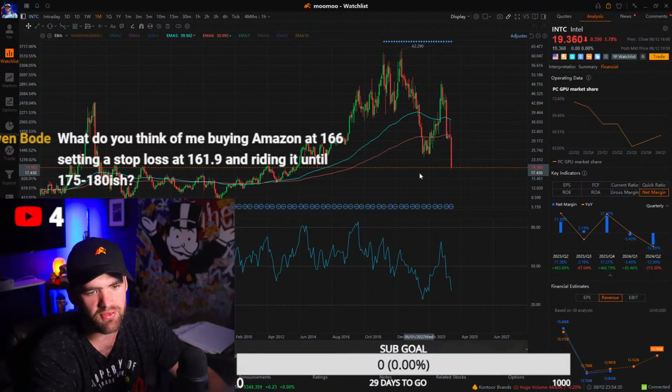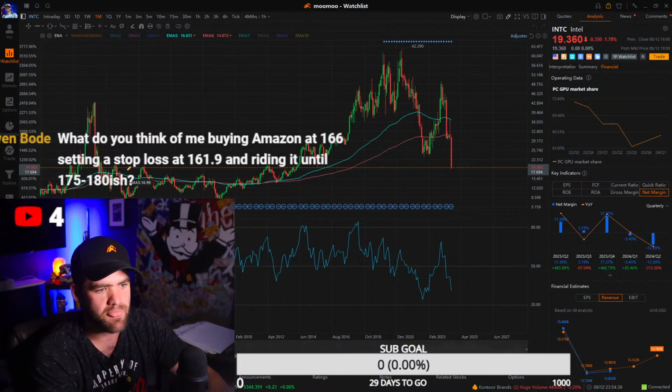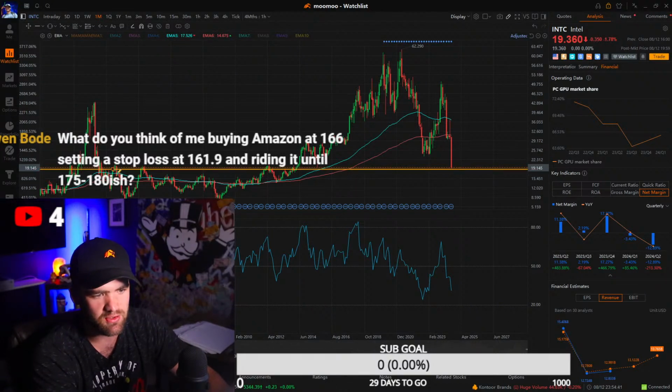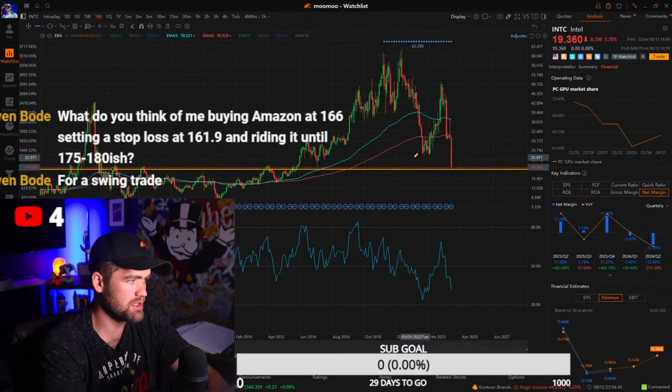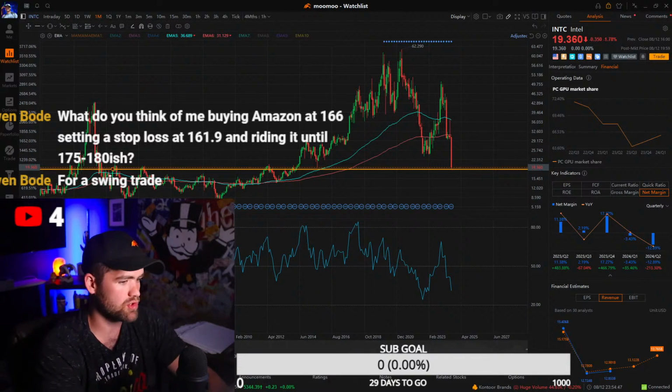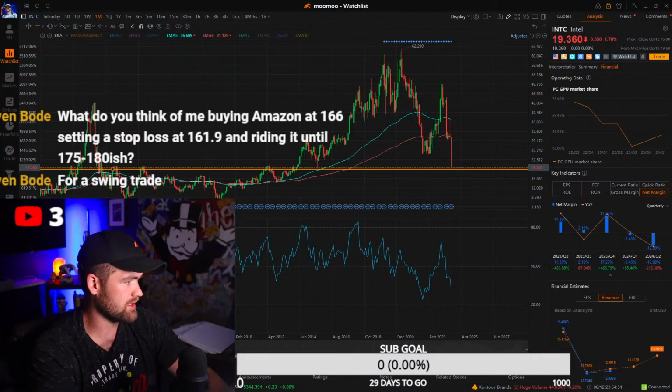So I really think we'll probably get some sort of buying pressure, maybe just on the technicals. You guys can see some old resistance that could act as new support. But as far as a long-term hold, I would sit on the sidelines.